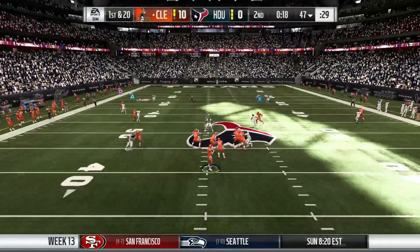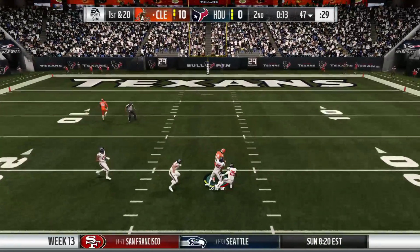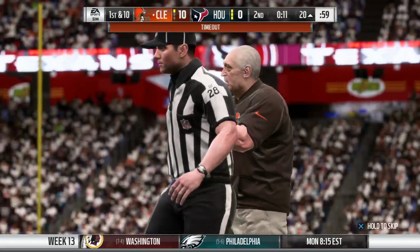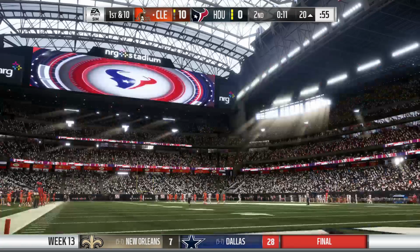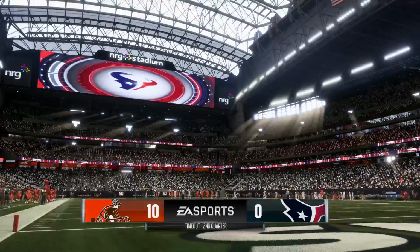Now a play fake here on first down. He's got a man. It's Corey Coleman, and he's going to get this one down right to the edge of the red zone, the chalk of the 20. Now hold everything here. We're going to get a timeout by the offense as they stop it with 11 seconds remaining in this first half.